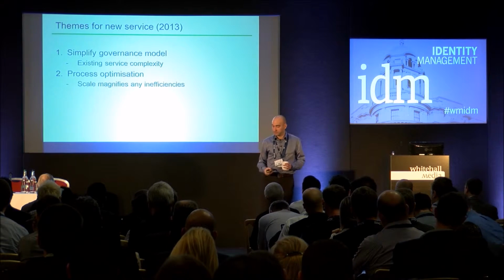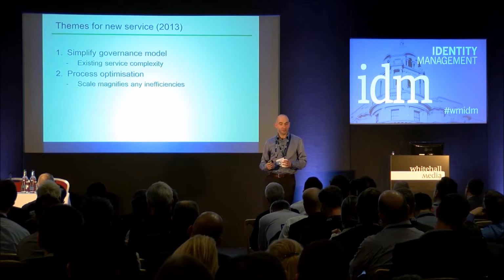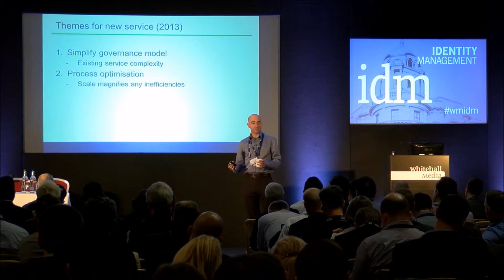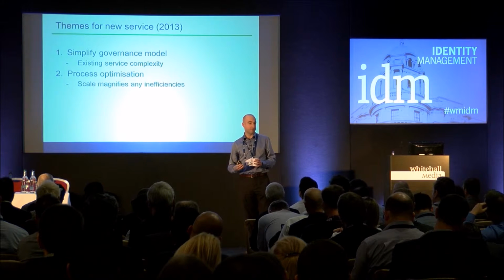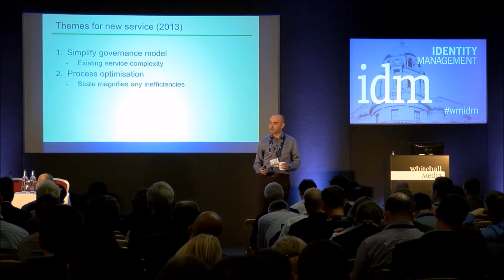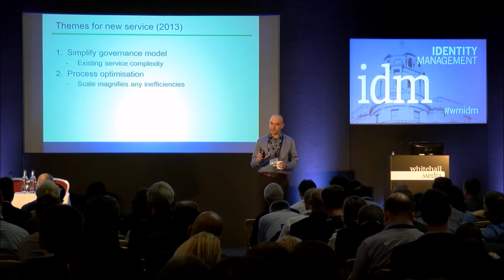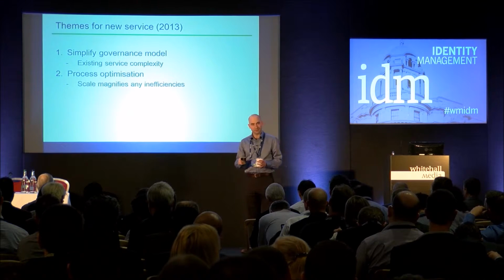Process optimization. So the theme of the last presentation was we've got a lot of end users. We've got 1 million people who are using smart cards. If it takes half an hour for them to renew a certificate, that's a lot of time spent doing that thing. We've also got 10,000 administrators. If it takes them half an hour to register a user, that's a lot more time spent, and so on and so forth. So getting the critical and most used workflows down to a reasonable amount of time, that was also a priority.